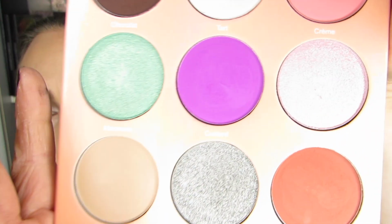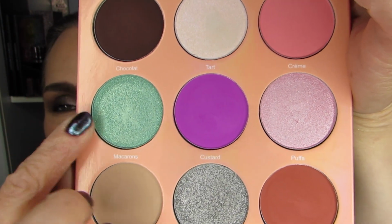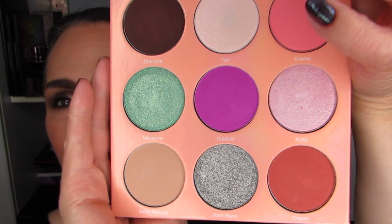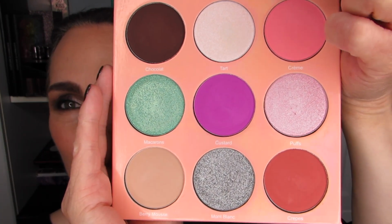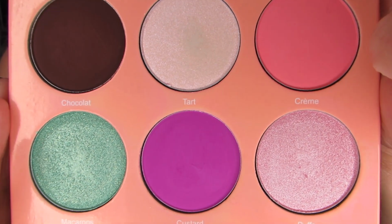And it is the Juvia's Place Douce palette, douce, which means soft in French. And definitely some very soft colors in here. And the mint green came to mind, as well as this beautiful pink for a spring look. And, well, really, look at this quadrant right here. Isn't that nice?